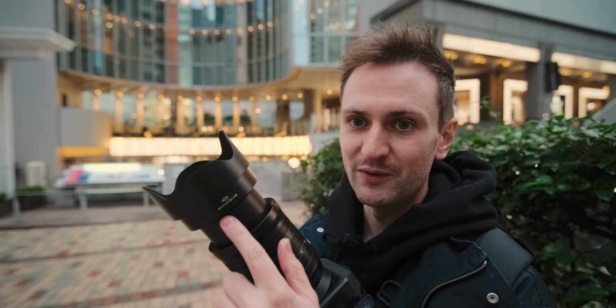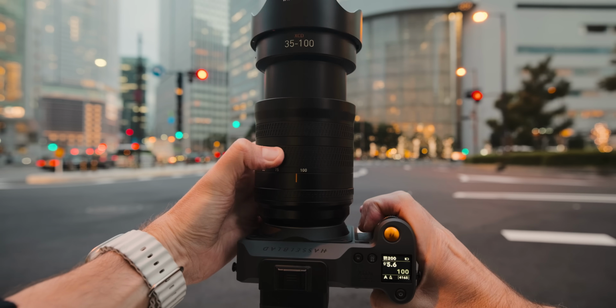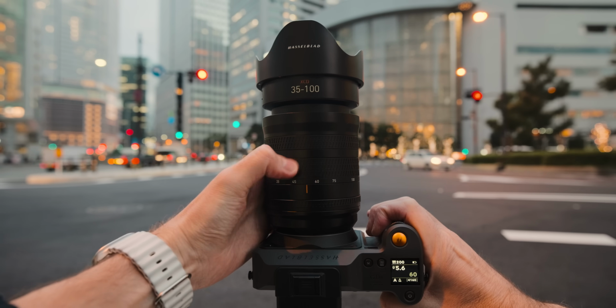I should note that this has a filter thread of 86mm. That is bigger than all of my photography lenses. It is a very big lens. It has a huge element at the very front of it, but it's versatile. 35-100mm on a medium format sensor gives you a good amount of options at the wide end and the mid-range to low zoom levels. If you were to carry just one lens traveling, this would probably do you very well.